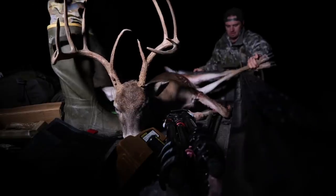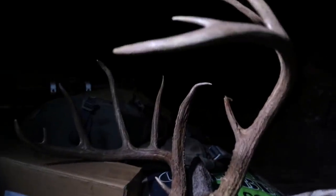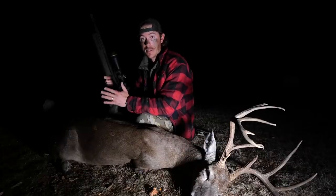Oh, son. That brow is crazy. That is wicked. That is crazy, man. Holy cow, what a buck. I think it is safe to say that is a wall hanger, ladies and gentlemen. Pond buck number 2 down. The quest is over. Well, y'all, we did it. We did it. I think this was 7 days.